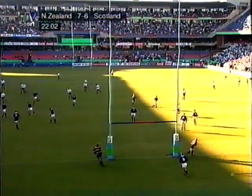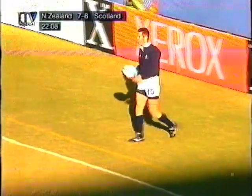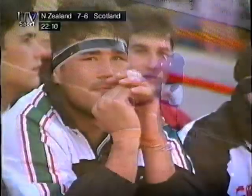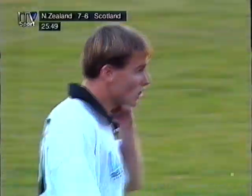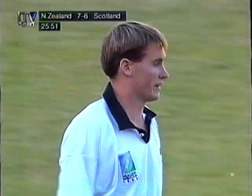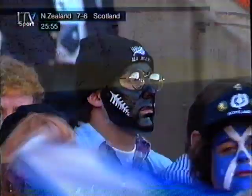But another escape for Scotland. He's given it another massive thump, but this is way off to the right this time. So these chances are going a-begging. The Scots still very much in the match, and we've seen from New Zealand's indiscipline that they've got them rattled.